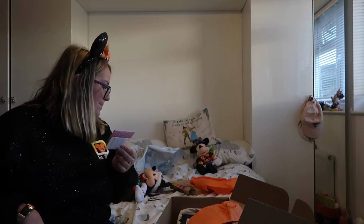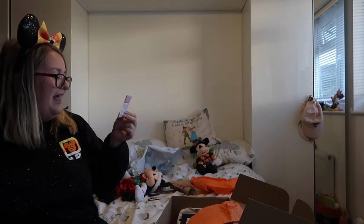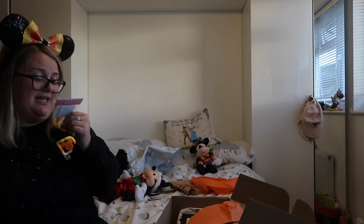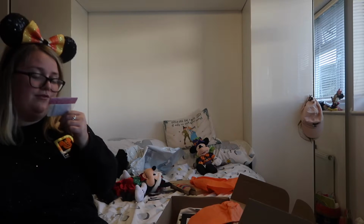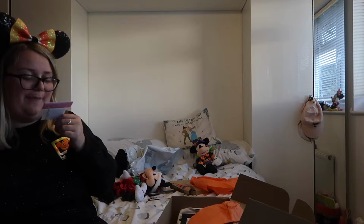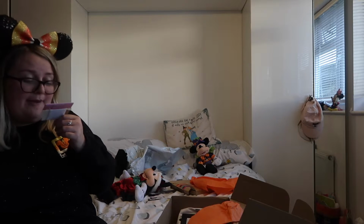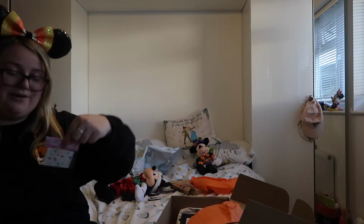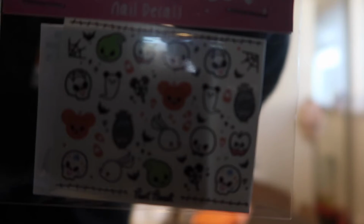So this is from Pearl Planet Shop and it is some spooky nail decals and Disney themed at that. That's so cool. So on here you've got Oogie Boogie, Jack, a Poisoned Apple, a Mickey Pumpkin, a Mickey Ghost, Haunted Mansion. Oh my god, let me show you. That's so cool. Look at them. I love it.